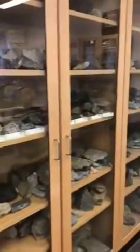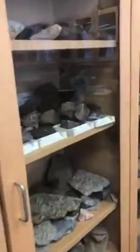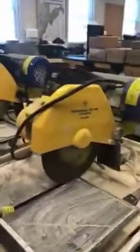we have a cabinet full of all sorts of rocks. Lots and lots of rocks. I don't know what this is, but I'll show it to you anyway. So there you go. We have a number of rock saws, and other equipment for manipulating rock samples.